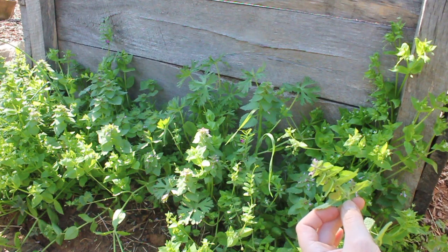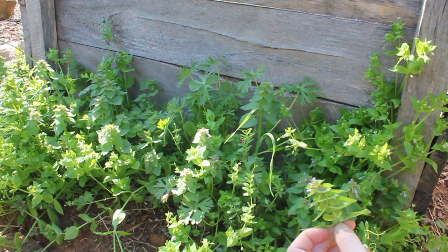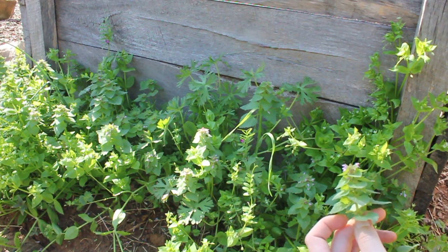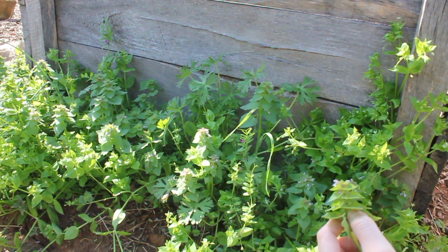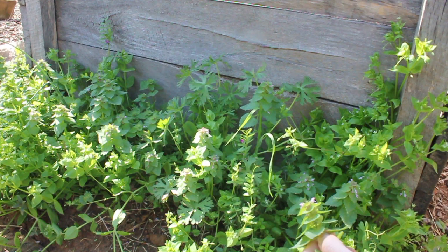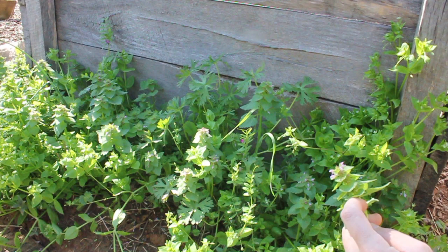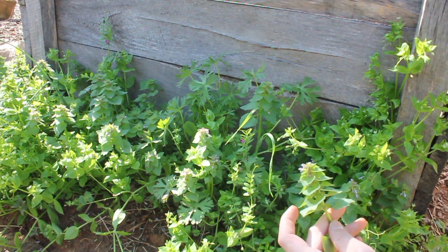But these are edible, raw or cooked. Just chop them up and throw them in stuff. They may have a little bit of an earthy taste. It's not bad. And they can be, not tough. Just they have a little more firmness to them. So you may want to cook them first, just for the pleasantness, or chop them up real small. There we go.